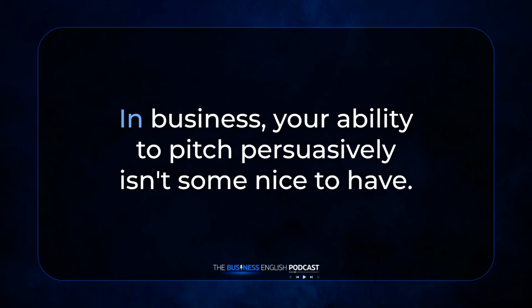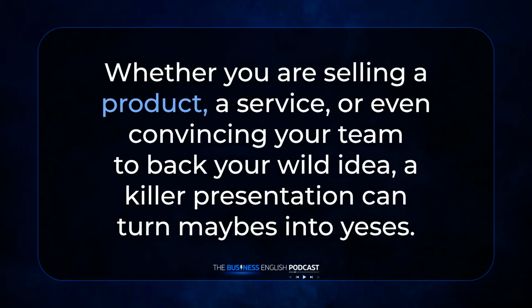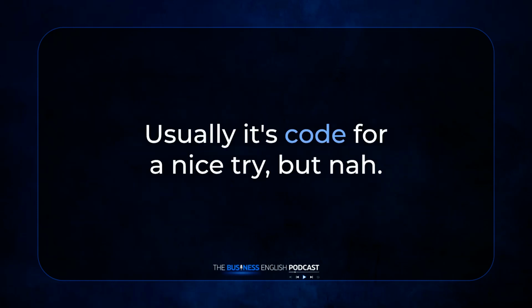Think about it. In business, your ability to pitch persuasively isn't some nice-to-have, it's the engine driving results. Whether you're selling a product, a service, or even convincing your team to back your wild idea, a killer presentation can turn maybes into yeses. It's the difference between Charlie leaving that meeting with a handshake or "we'll get back to you." And trust me, we've all heard that line before. Usually it's code for "nice try, but nah."